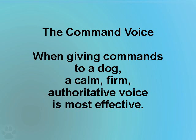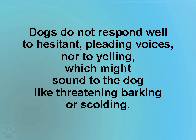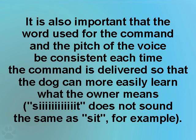The command voice. When giving commands to a dog, a calm, firm, authoritative voice is most effective. Dogs do not respond well to hesitant, pleading voices, nor to yelling, which might sound to the dog like threatening, barking, or scolding. It is also important that the word used for the command and the pitch of the voice be consistent each time the command is delivered, so that the dog can more easily learn what the owner means. "Sit," for example, does not sound the same as "sit?"